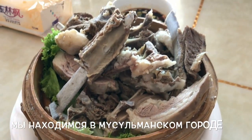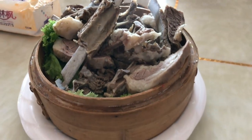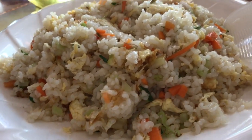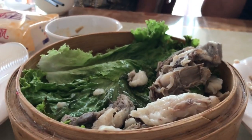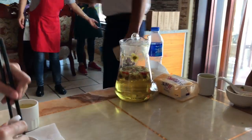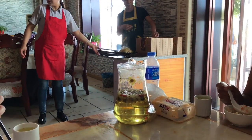So now we got lamb and the sauce. Maybe spicy, maybe not. Let's try. How was it, Dave? Good? Okay, let's do that. And now we're having fried rice. The lamb is almost done. I'm sure you would like to take a photo of that one. We're having another food. Oh, very hot. This is the fried cabbage with the noodles.